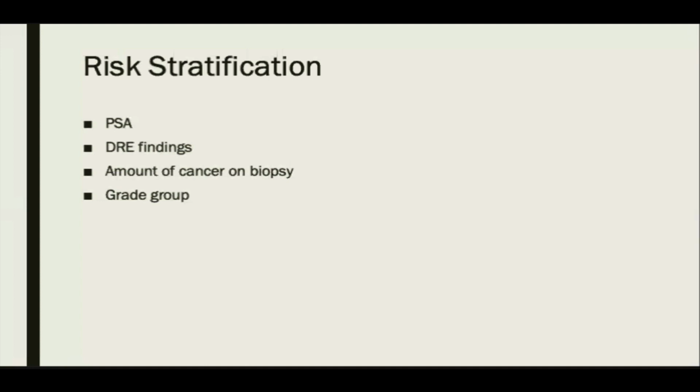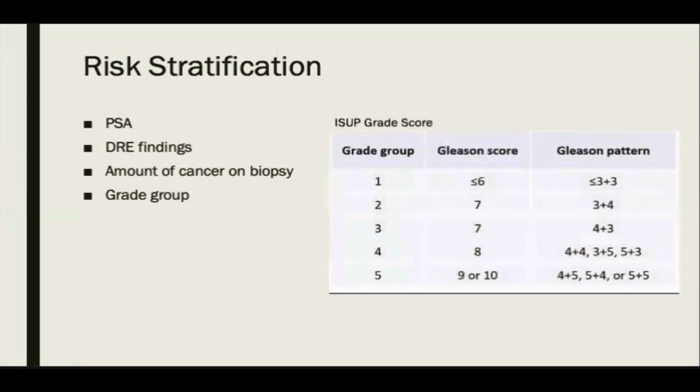So in terms of risk stratification, generally it's done on a patient's PSA, DRE finding, and amount of cancer on biopsy, and that's usually the number of total cores with the maximum amount in a core. We also have grade groups from the International Society of Urological Pathology. Generally the purpose of this grade grouping is to align prostate cancer grading to grading of other carcinomas. You also see differentiation of 3+4 to 4+3.